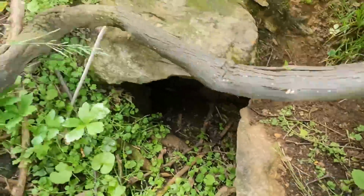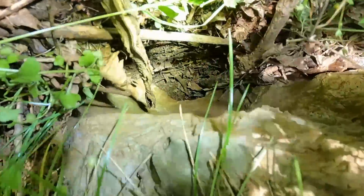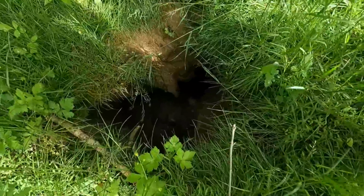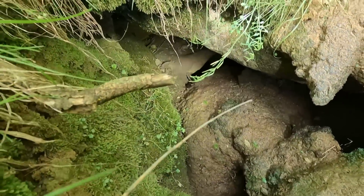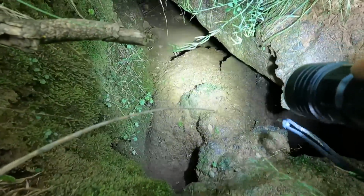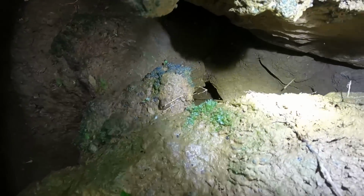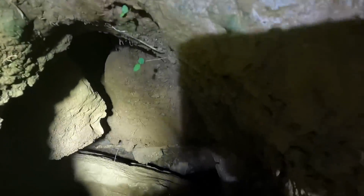All right, let's see what we got back behind us. Back in there, just kind of. So that keeps going a little bit, but not anything we're ever going to get in. This is probably the most promising one, but it goes down in there, but it's not. Oh, that one goes down further. You see? I'll drop a rock down there. Back behind us.